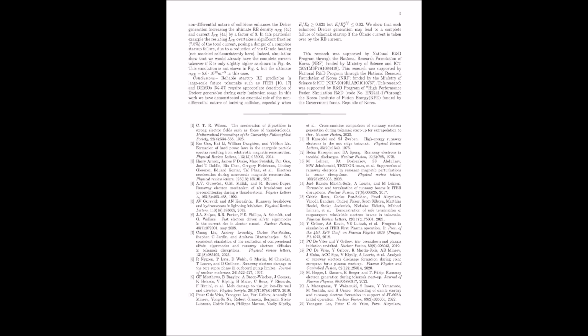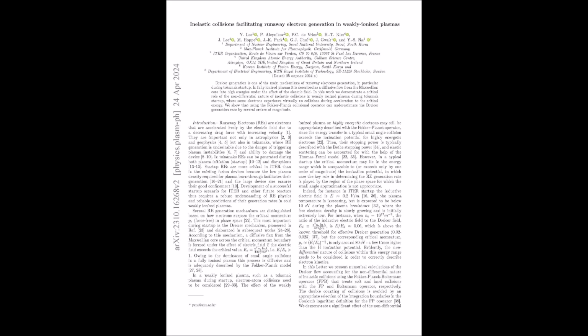I'm sensing a theme here. Lots of analogies involving disrupting the runaway electron's smooth ride. It's a good way to think about it. We're trying to make their lives as difficult as possible, keep them from causing trouble. Makes sense. Now, how does this new research on inelastic collisions change things? Does it affect our approach to controlling these runaway electrons? It definitely adds a new layer of complexity.